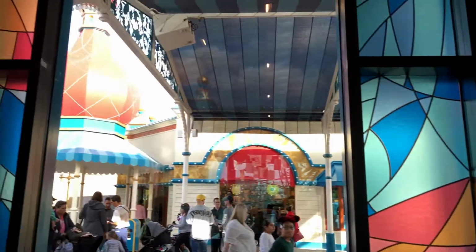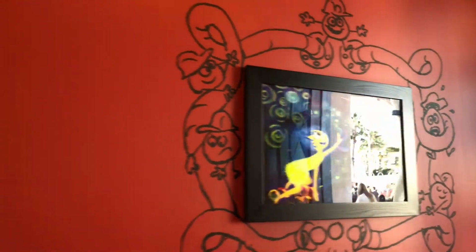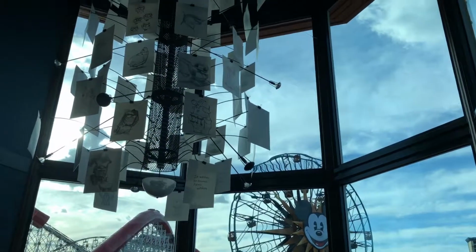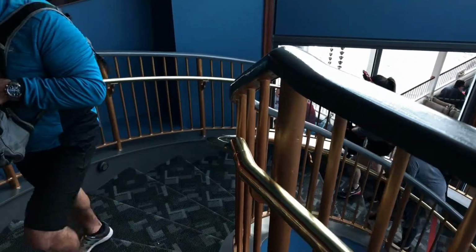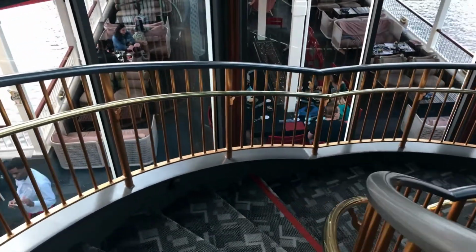Some cool photos in here, all Pixar films. Are you gonna love the ramp? Nice stained glass window. Joy. You can see a nice view of the pier and the fun wheel, or the Pal-A-Round now. This cool kind of chandelier thing up here with a lot of sketches and things. They called our reservation, so we're gonna head down the stairs here. It's kind of a cool spiral staircase that heads down.